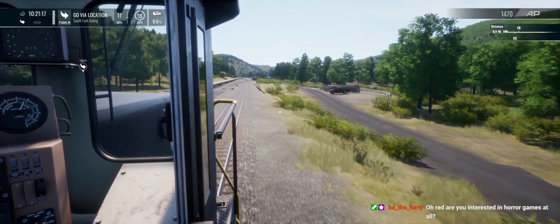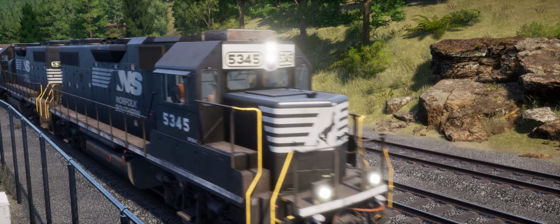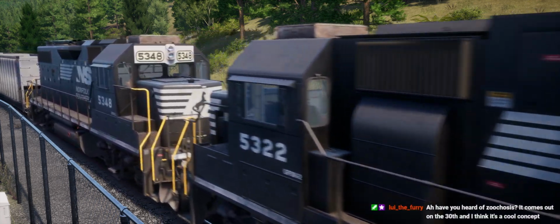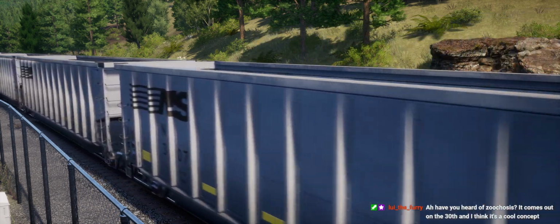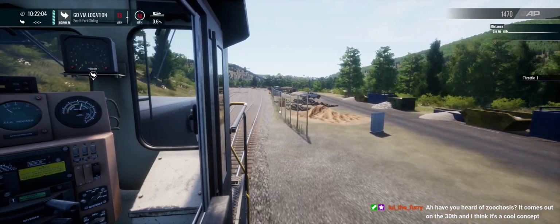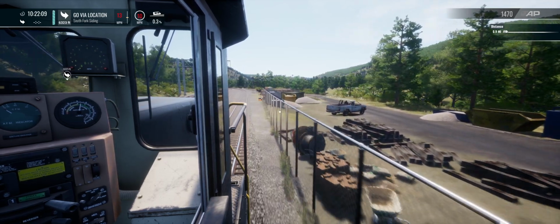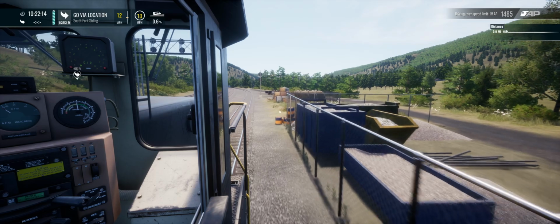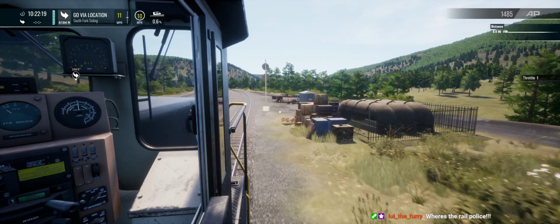It's that siding right up there. There you go. And here's the siding that we need to go into. We're going a little fast, but 3 miles an hour over is no big deal. We'll reach that speed pretty quick. And once again, I don't want to slow down too much because I don't want that train behind us to catch up.